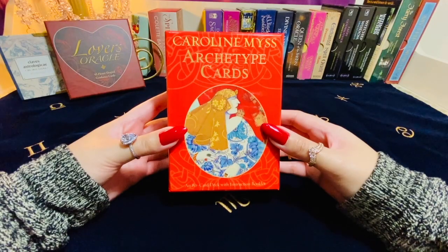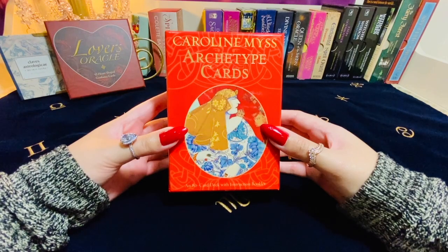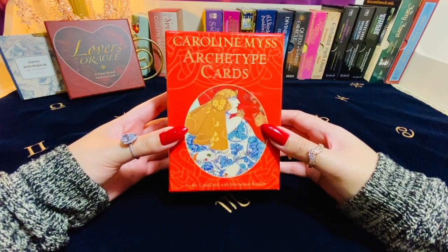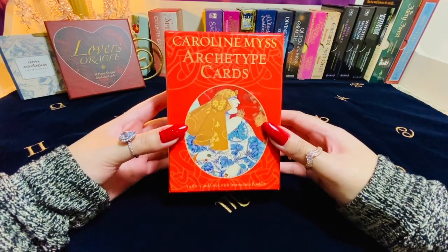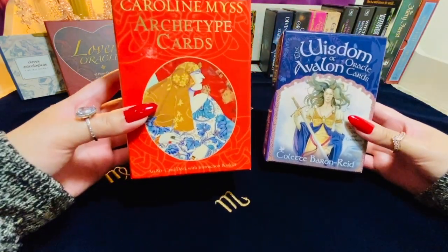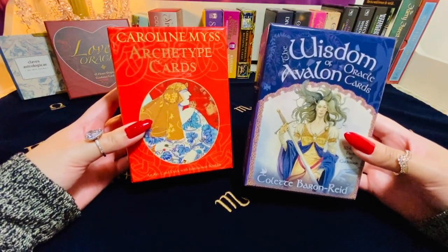A very important oracle deck you need is one that talks about people's personalities. Having such a deck allows you to investigate others' intentions, so you can avoid deception and manipulation. I recommend either the archetype cards or Wisdom of Avalon. This one features personalities exclusively, while this one includes events as well.